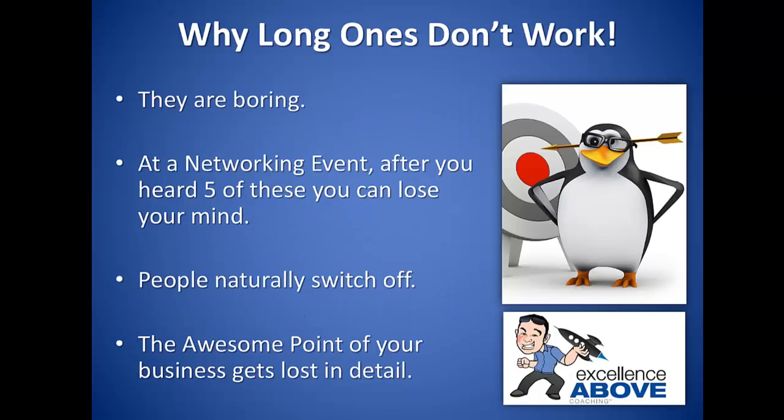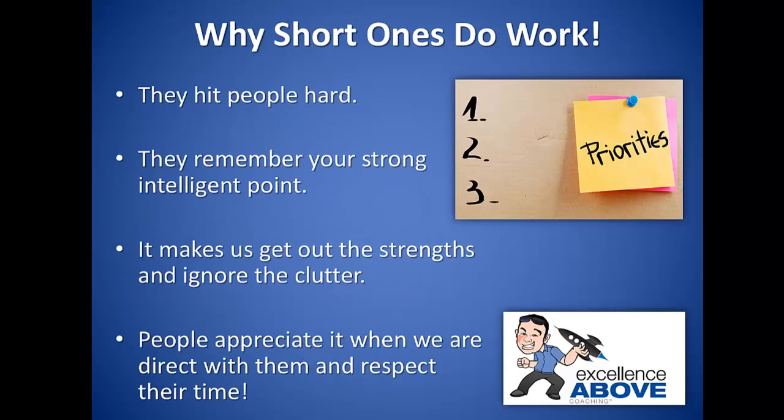And the reality is, why don't long elevator pitches work? If you've been to networking events before and you've heard people going on and on, you know exactly what I'm talking about. Long elevator pitches are boring. You want something that's powerful, short, sharp, compelling. It just grabs people quickly. But the reality is, with long elevator pitches, people just switch off and the point of what you're saying just gets lost in the detail.